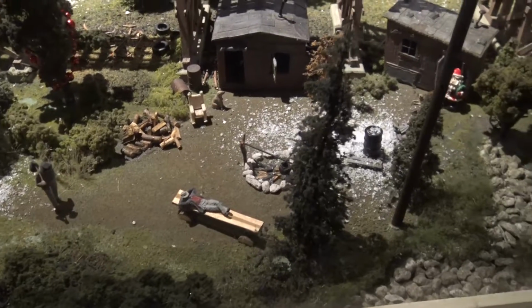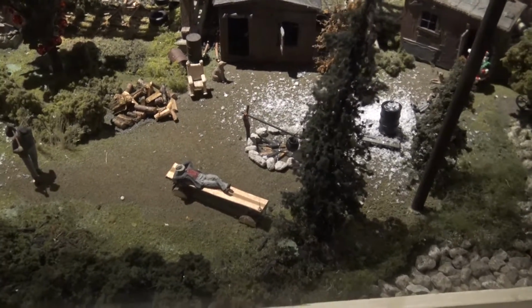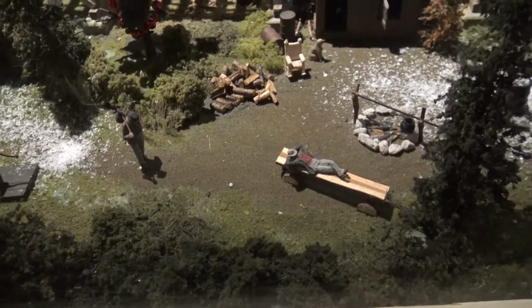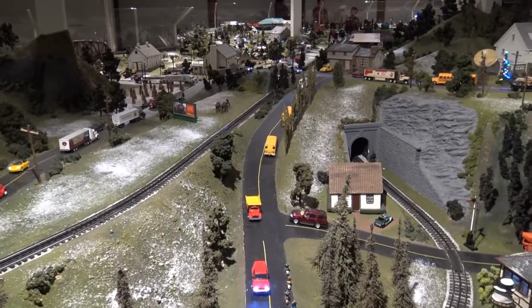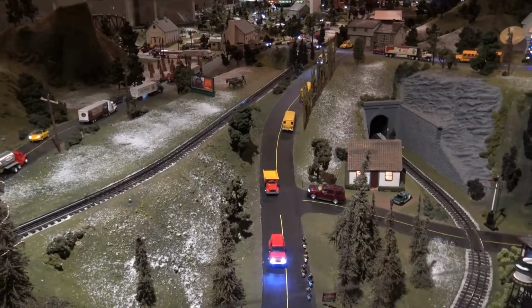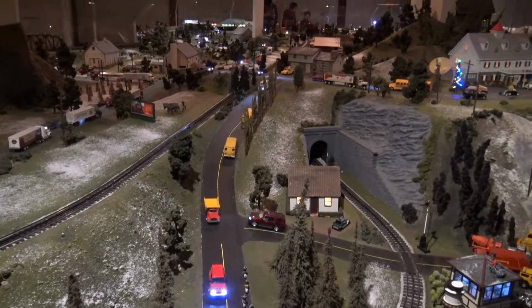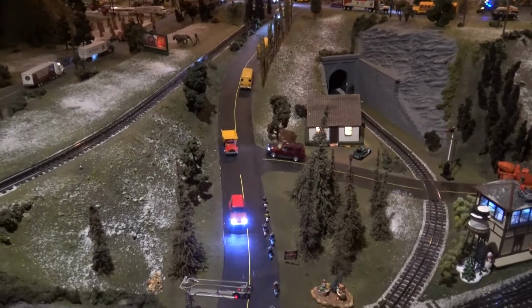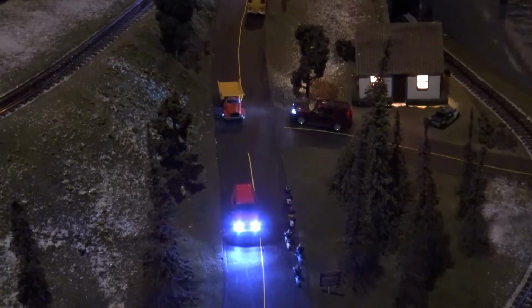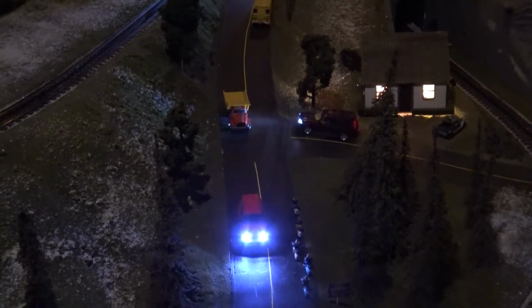I knew it. No train display is complete without a hobo. Look, he's got his little sack on the stick. There's so much to see on this display. I love how many of the people are moving besides just the trains. We're going into nighttime again. We have a little traffic jam. The bikers are going up the hill as this car is trying to turn.